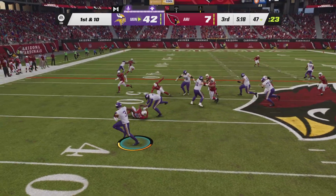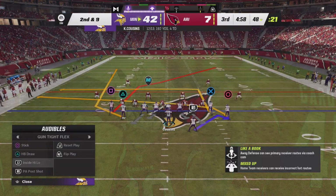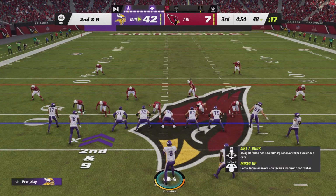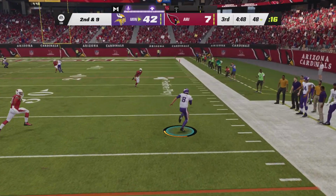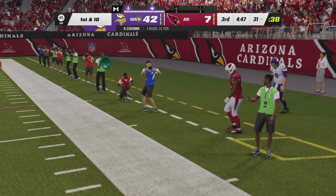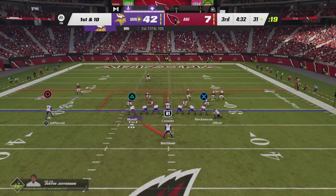Now an end around as Cousins will just pop this forward. Second and 9. Play action now. Cousins. And he'll be out just a yard or 2 shy of the 30. Able to find a lot of empty space there, picking up the first down and a 21-yard gain.